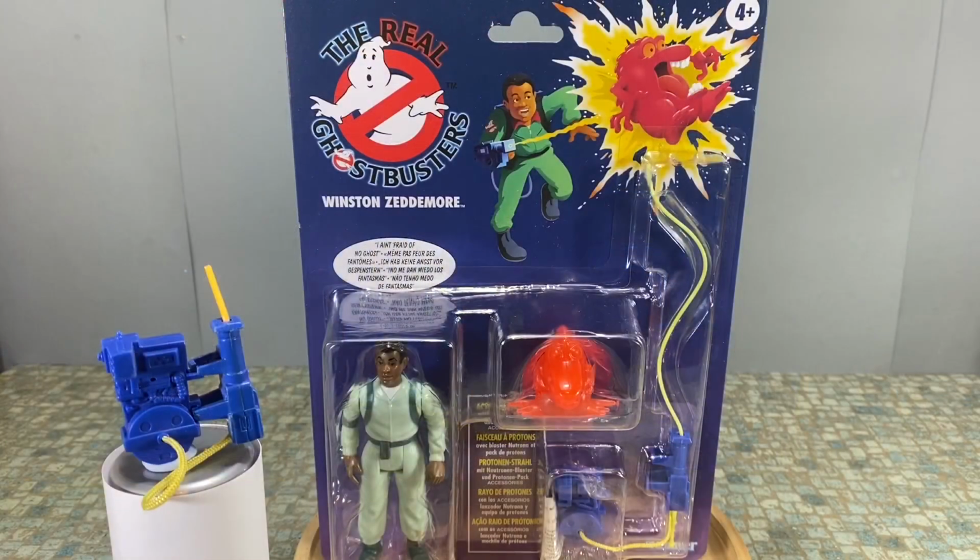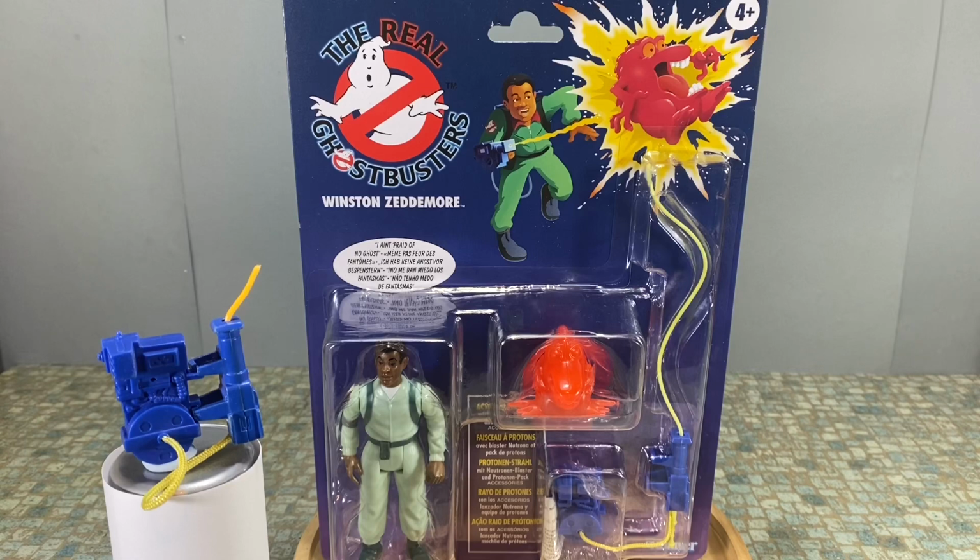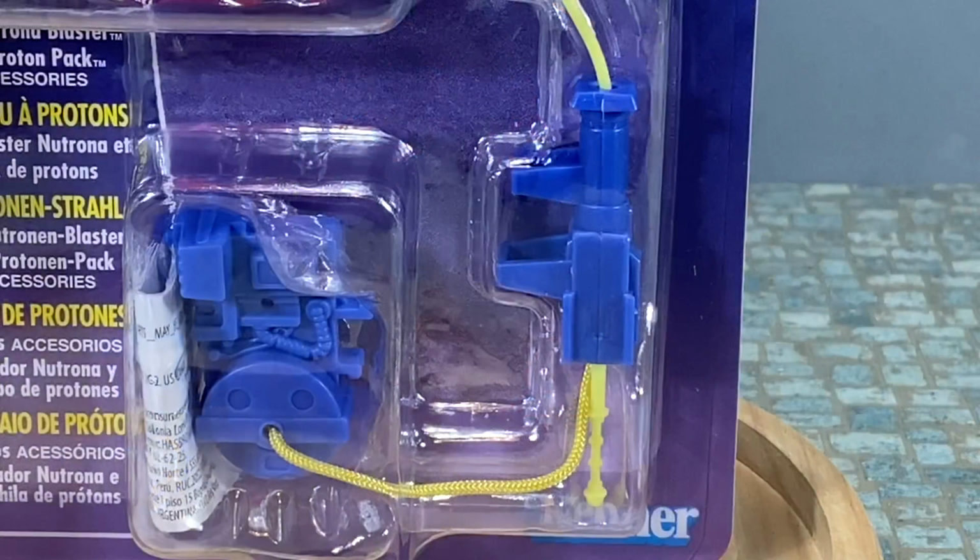And as you can see with this vintage one here, the beams are always broken, these bits. So it does make me wonder how many of these reproduction ones will be opened, and people will maybe try and pass them off as the original Proton Packs and Blasters. And I suppose that is one of the downsides of making these retro figures.